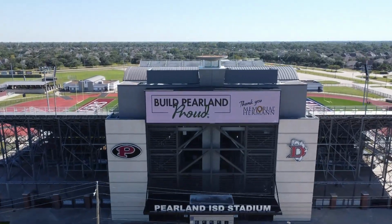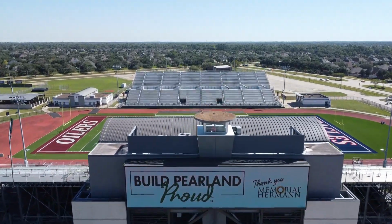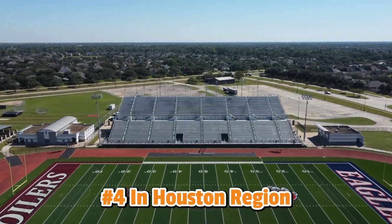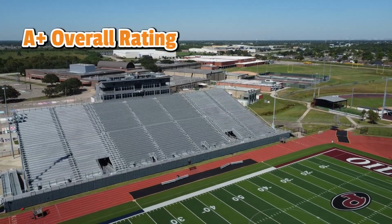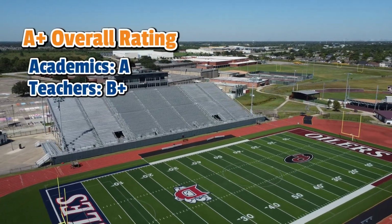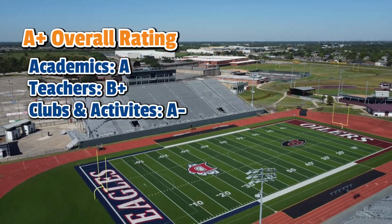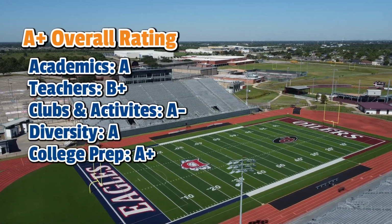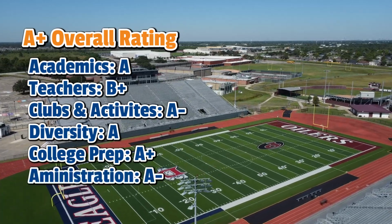Pearland Independent School District is a highly rated and sought after district in the state of Texas and ranks number 4 in the greater Houston region. The district has an overall A+ rating with an A rating in academics, B+ rating for the teachers, A- for clubs and activities, A for diversity, A+ for college prep, and A- for administration.